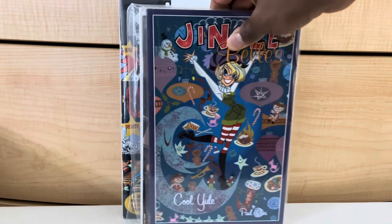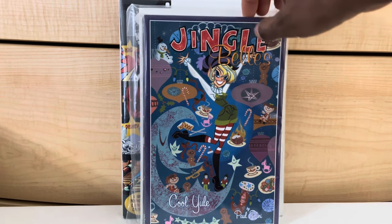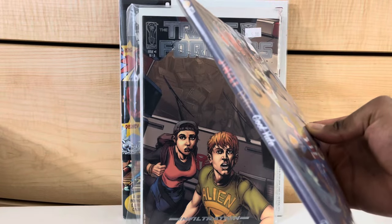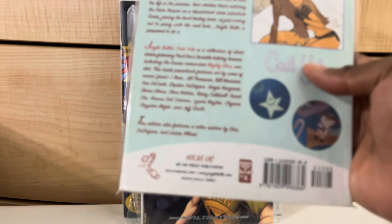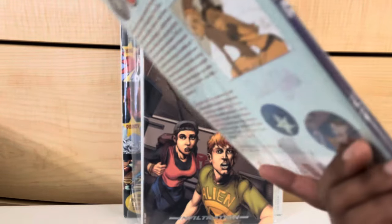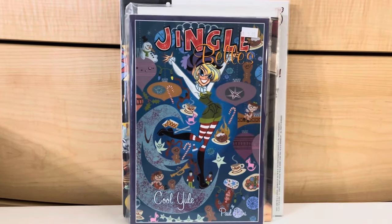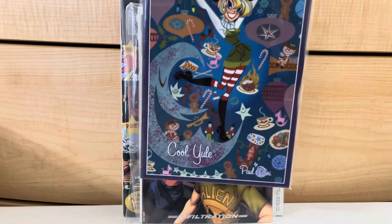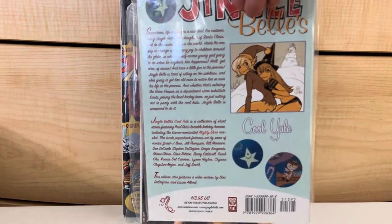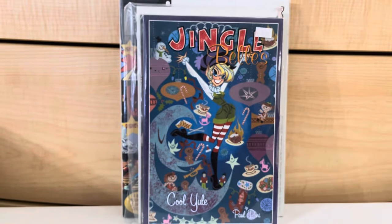And here's another trade paperback. Jingle Bells, this is a trade paperback. Jingle Bells Cool Yule from Oni Press. What year did this come out? Does it say a year? I don't think so. But it's really not worth digging into all like that. But this is a Paul Dini book. So this is from Paul Dini, the brains behind Batman the Animated Series and Harley Quinn. So I figured, why not? These two are looking a lot like Harley and Ivy there, are they not? Jingle Bells Cool Yule Trade Paperback.